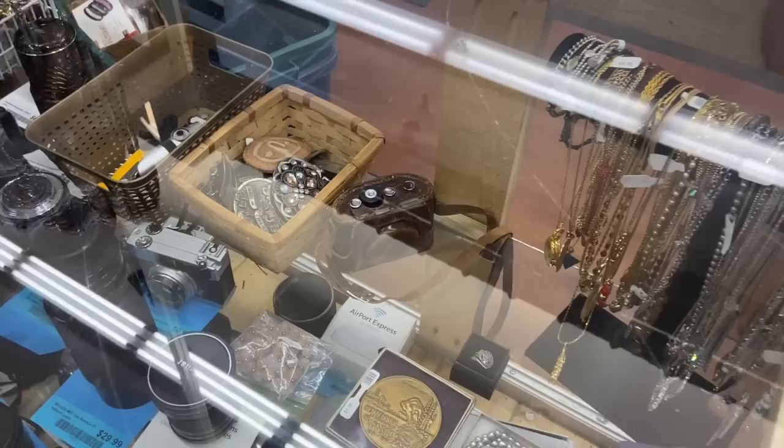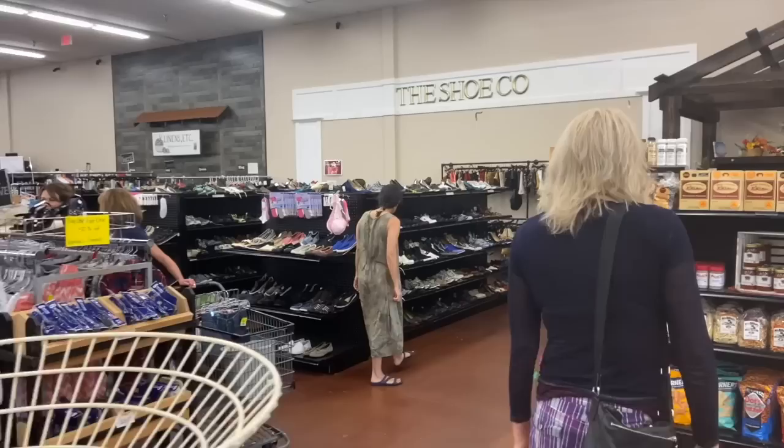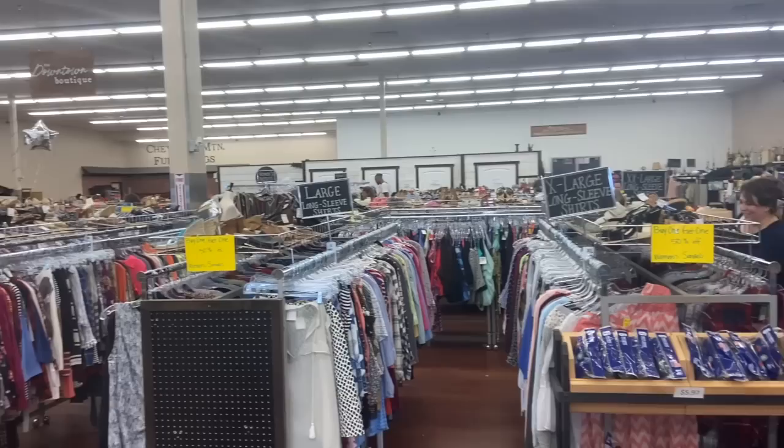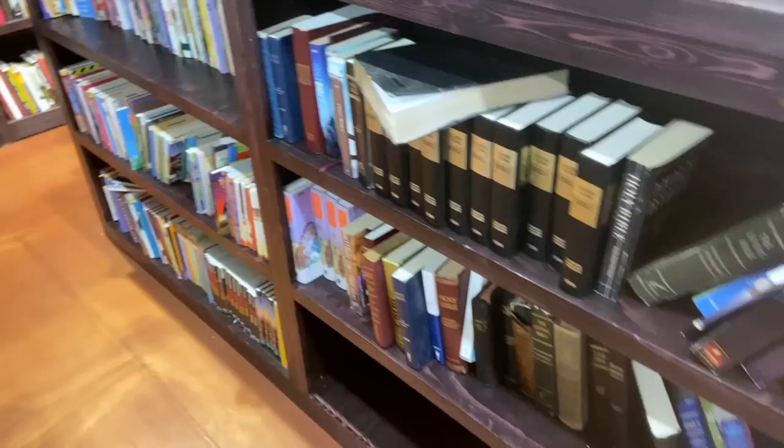Some sort of an old camera in there, a Bolsey, which is a brand you don't see so often. I'll have to take a look at that. Let's see, we've got the shoe company. We have a story shop full of books. This is a really nicely laid out thrift store. I mean, it feels like a new store in a way. Cheyenne Mountain Furnishings in the back, kids clothing area, menswear. So let's see in the old books section.